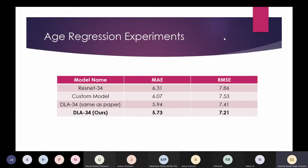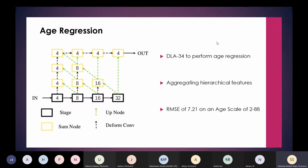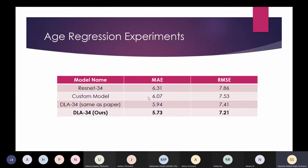As for the experiments, you can see that the difference between the DLA34 that we use and the DLA34 in the paper is that in these base convolutions, we use double the number of filters that the authors use in the paper. So that gives us a slightly better representation of all the images in the dataset.